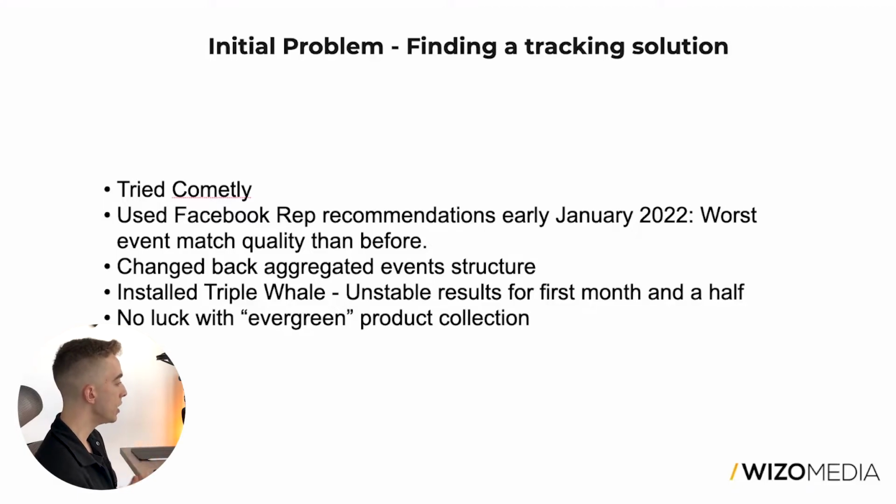And the last issue that we were facing with that client is that we had no luck with their evergreen product collections. They kind of had two styles of offers going on. They had their evergreen product collections, which work amazingly well within their wholesale division. So this is what they sell in bulk. It works amazingly well, and the average order value for those is really high.